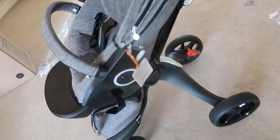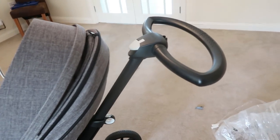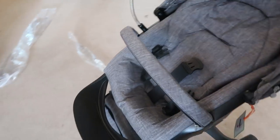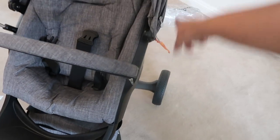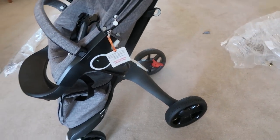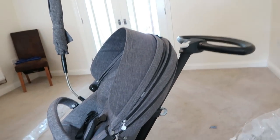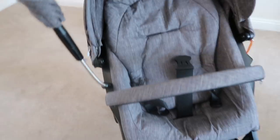So, it's what it looks like. But the only thing about this pushchair is it doesn't close how, like most pushchairs, you just press a button and it closes. There's like a good couple of steps. This has to come off. The whole seat has to come off for you to close it. It doesn't take that long. But it's pretty simple to clip back on and stuff.